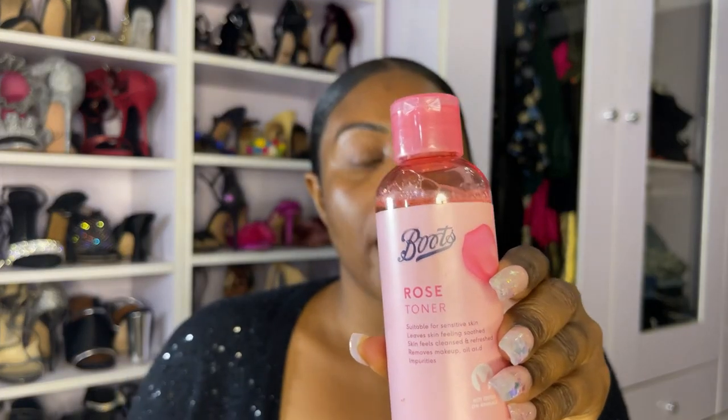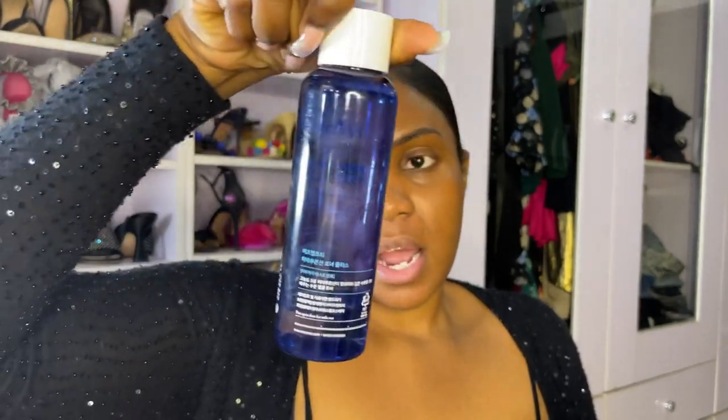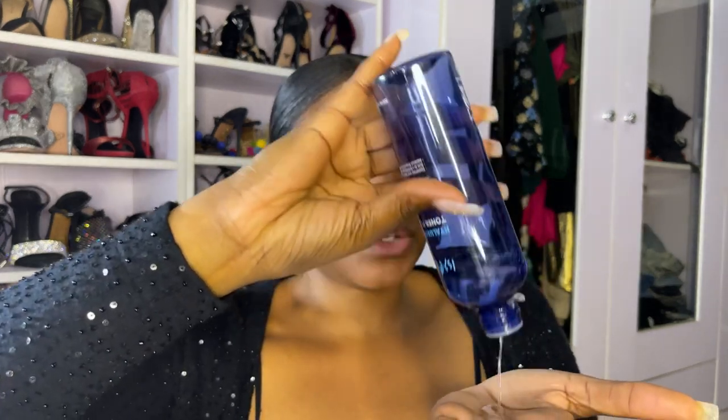So to start, I'm just gonna go in with my Boots rose toner, this one right here. I just put that on a cotton pad and wipe my face with it. Next, I'll be going in with the Isntree Hyaluronic Acid Toner Plus. This is one of my best hyaluronic acids. See, I've almost run out. I need to re-up on this. I know there are other ones out there, and I do have other ones, but this one just gets the job done. Quick and easy.